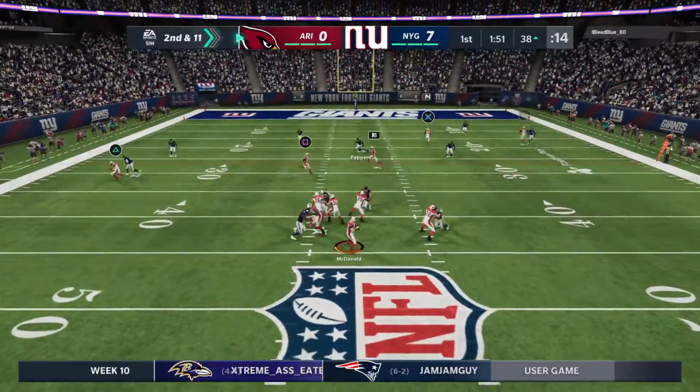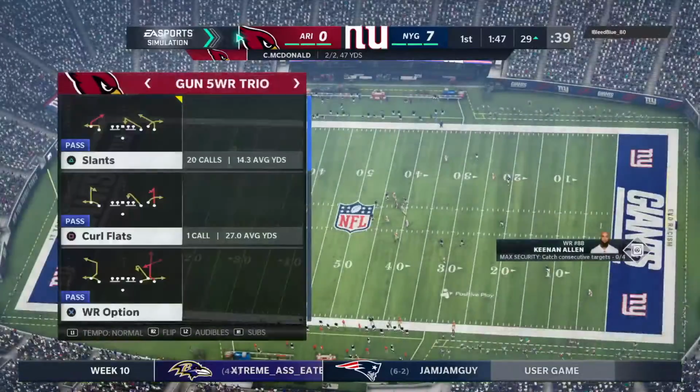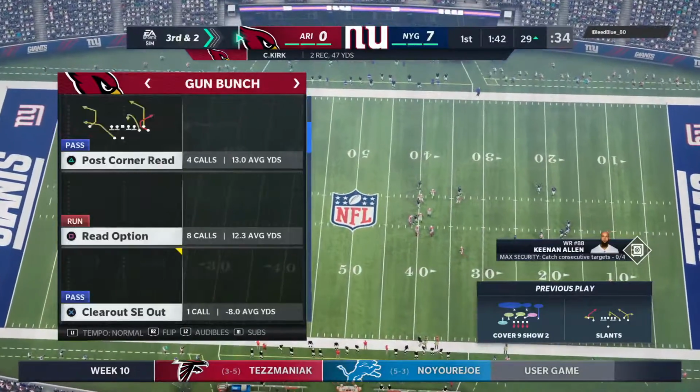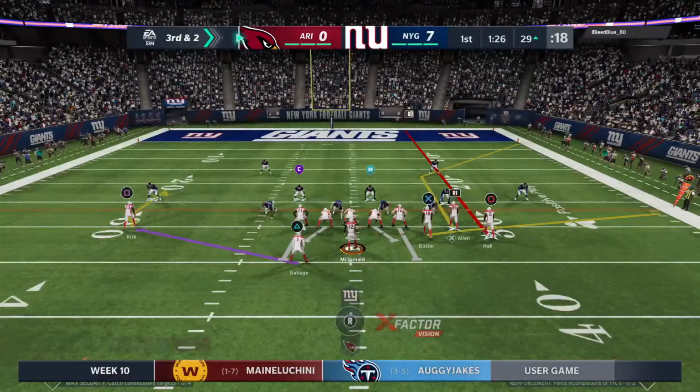From the gun, it's McDonald. That's going to be caught by Kirk. And he'll work it inside the 30 to the 29-yard line. Christian Kirk. They'll get 9 there as that sets him up better for 3rd down. And it's 3rd down.